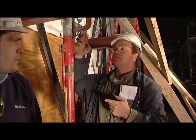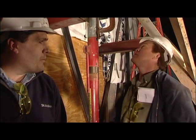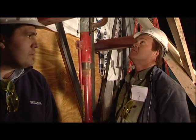We've tightened the top bolts on both sides already, we know that, right? We braced the top of the beam, we braced the wall. Everything's ready for the cut. Yep.